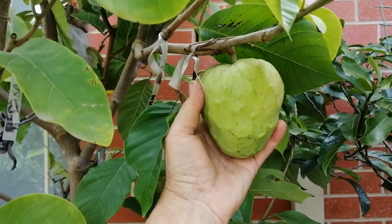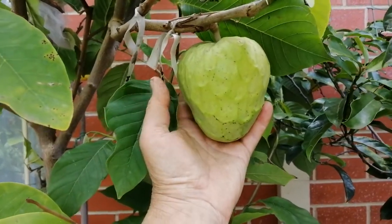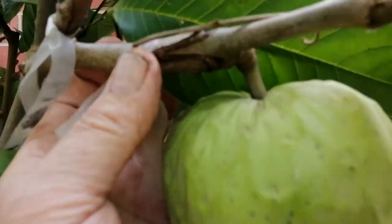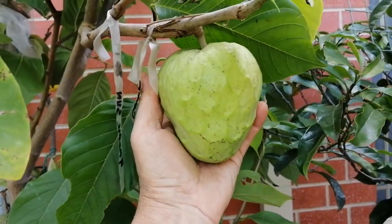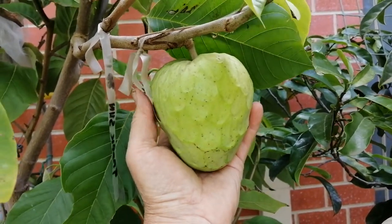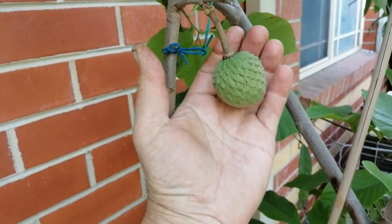This is my biggest Cherimoya. I grafted this last year, and it produced this fruit from a grafting. You can see the graft where I grafted it, and this whopper. So this is called Campbell. Tastes nearly as good as the Fino de Jete. This is on the same tree.